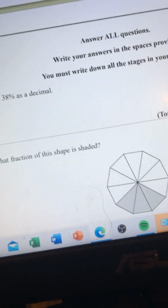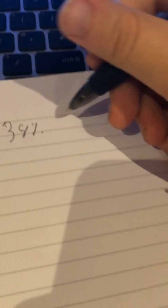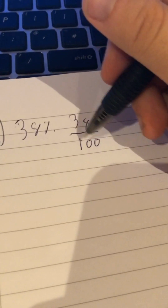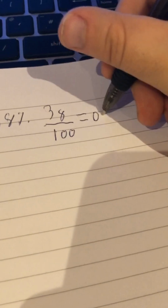38% as a decimal. Let's show you on the paper. If you want an easier way of converting it into a decimal, all you need to do is convert it into a fraction. Sorry for the bad handwriting, I haven't written in months, but 38% as a fraction would be 38 out of 100, and that would equal 0.38. Did bro cook or what? First question, I already cooked.